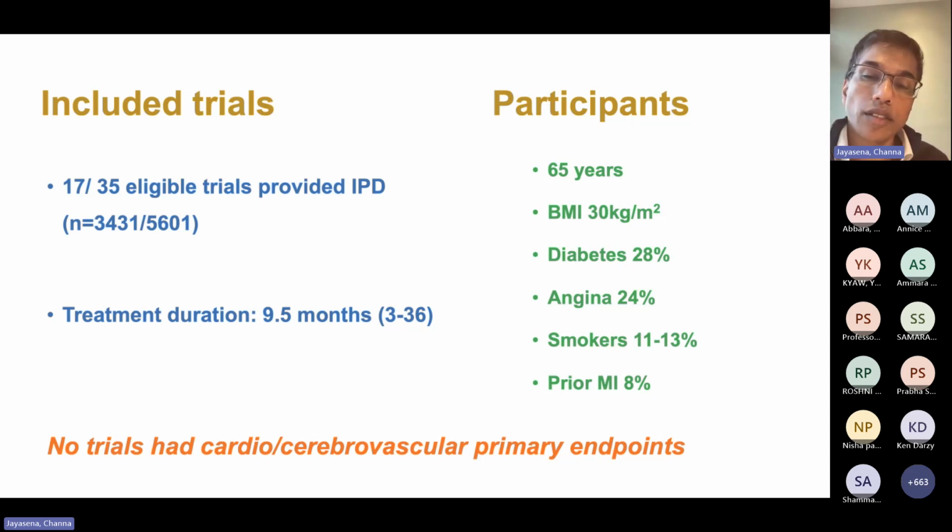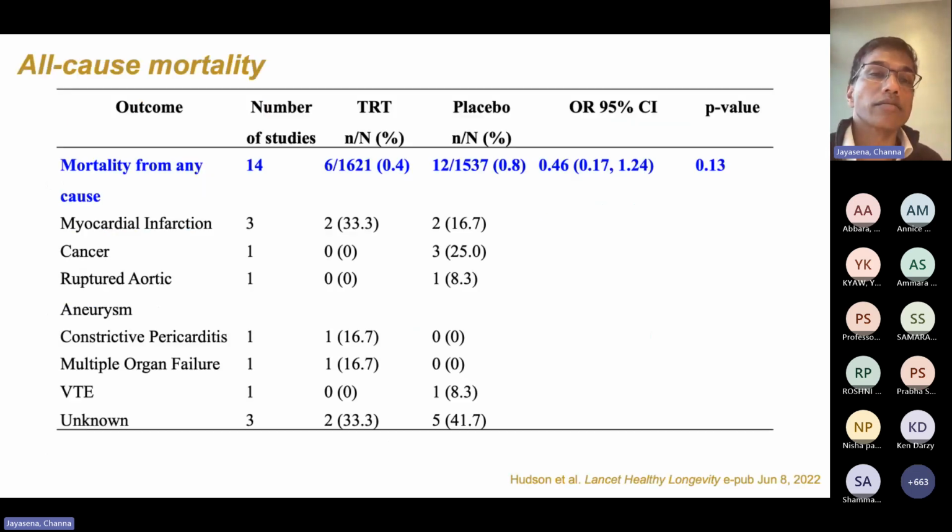I think it's also important to say a limitation, which is because everyone was so nervous about the cardiovascular safety of testosterone, none of them had been powered or designed to look at this as an endpoint. So what we were doing was trying to see, was there a participant who'd had a stroke, was there a participant who'd had something, but none of these had actually been designed to look for these things.